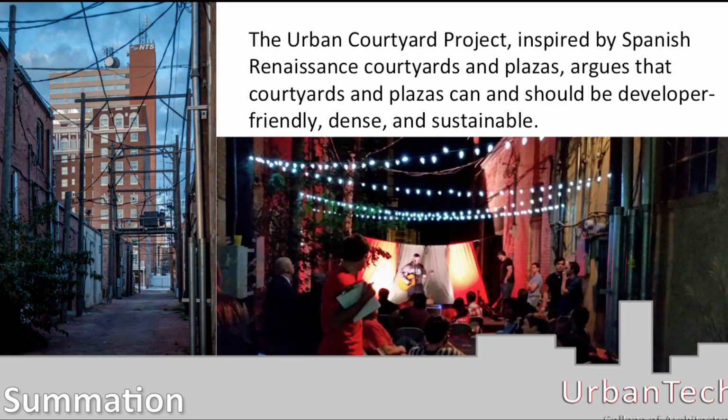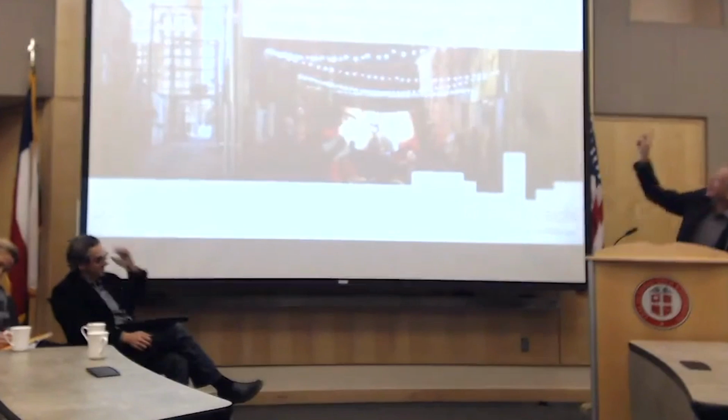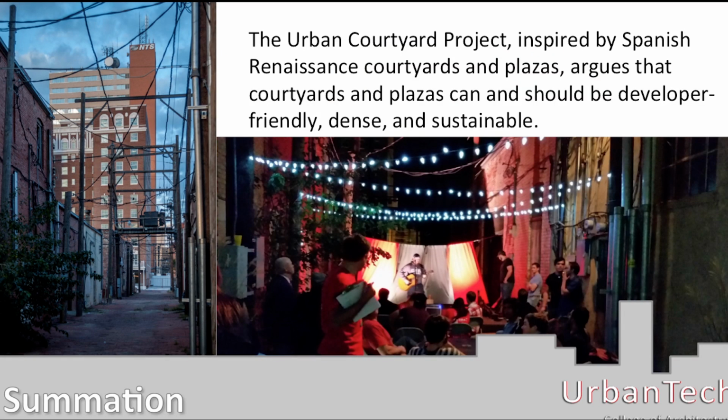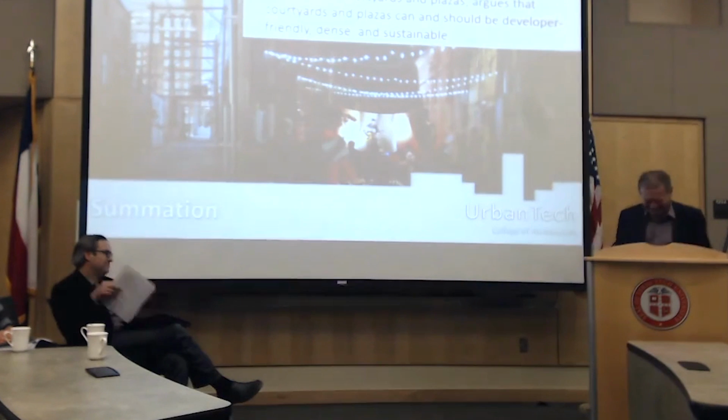This is when we converted an alley to a performance space. It's temporary urbanism. That's where we learned about these little wind tunnels, first-hand experience. And that was it. Let me go back. But so here we are. Our argument is that courtyards and plazas can and should be developer friendly and sustainable. So that was probably 30 seconds.